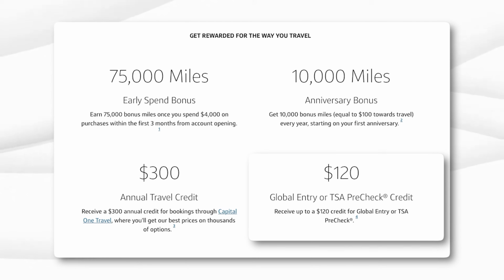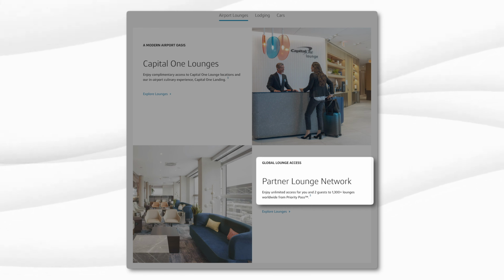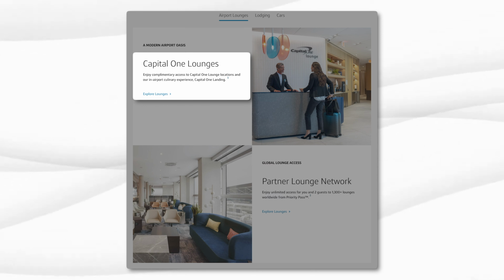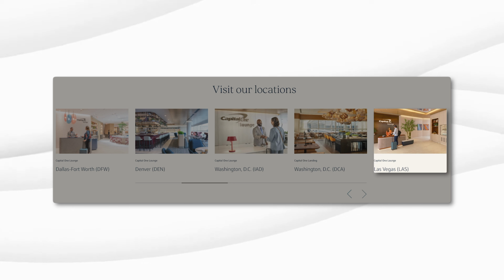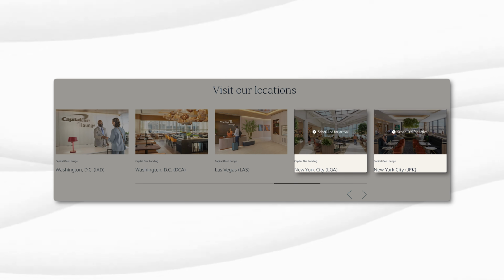On top of the credits, you get other travel perks, including up to a $120 credit for Global Entry or TSA PreCheck, complimentary access to over 1,300 airport lounges worldwide through Priority Pass, and full access to Capital One lounges, which at the time of recording this video are open in Dallas-Fort Worth, Denver, Las Vegas, 2 different airports in Washington, D.C., and 2 more opening in New York, one at JFK and one at LaGuardia.